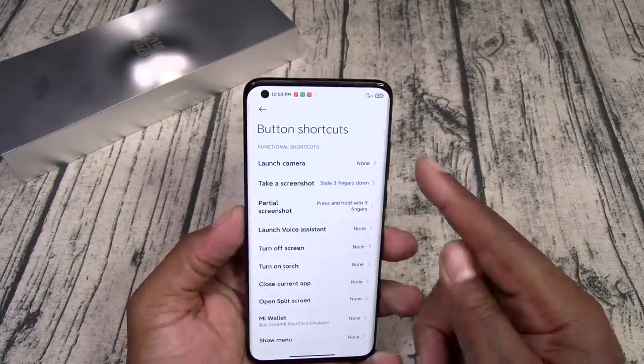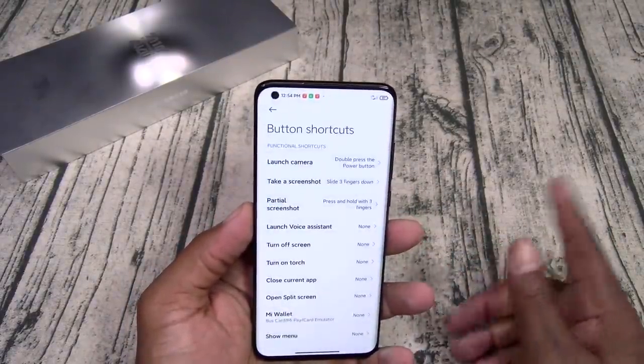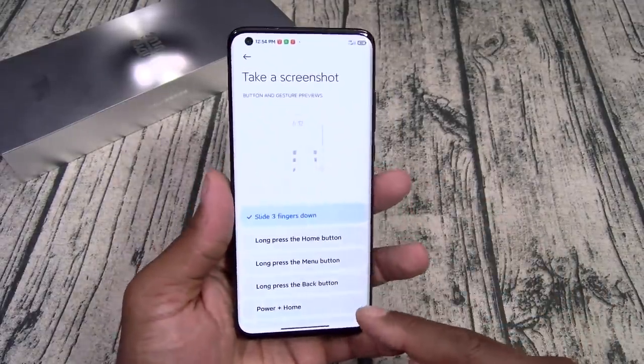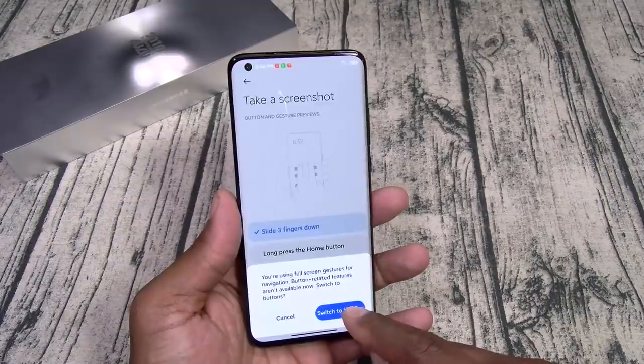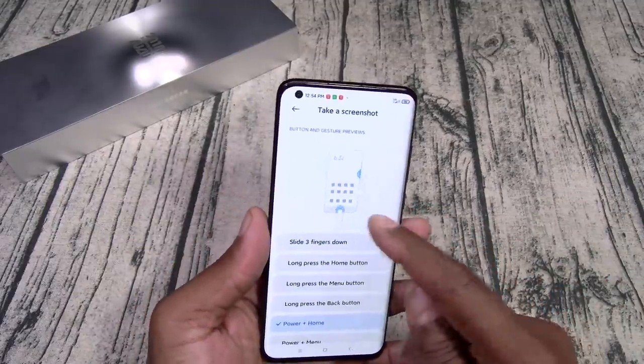Got your button shortcuts. To launch a camera, double press the power button. That's your World Star Hip Hop gesture. Take a screenshot, three fingers down. But you don't only have to have three fingers down. You can customize it. So power and home, three fingers down. I like power and home. Why not? That's old school. And of course, I just put it back.